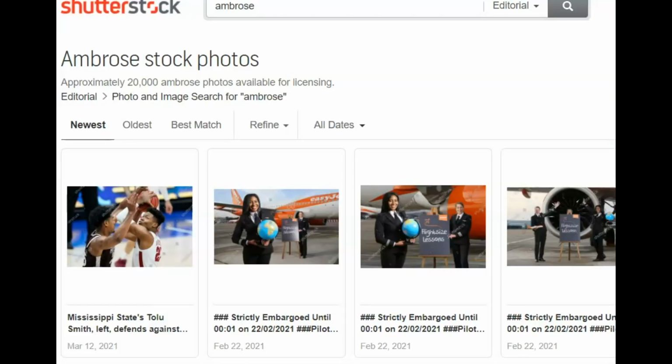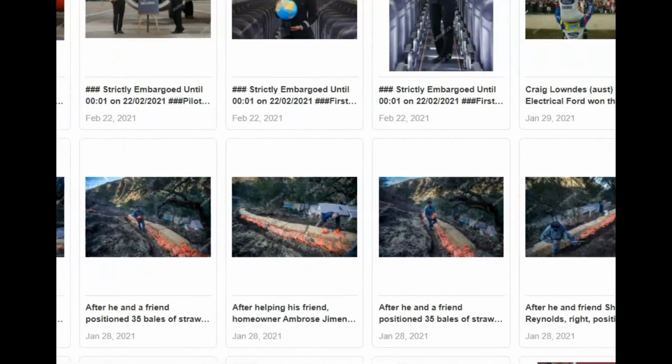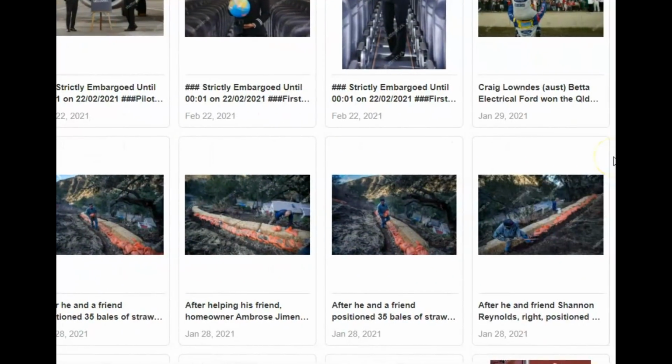On Shutterstock, if you want to go look at Ambrose photos, there are pictures from January 28th of people preparing for the mudslides and putting up bales of hay. I'm not going to click on them. You can buy them if you want, and they're fairly expensive, but I'll give you a link if you want to view and purchase their photos.